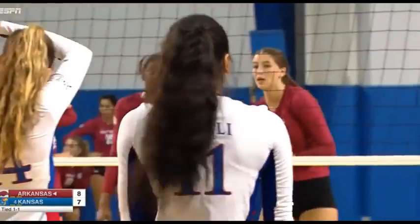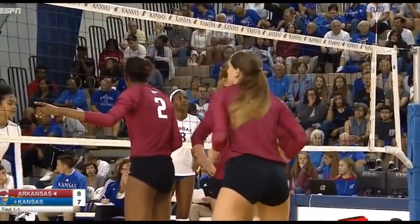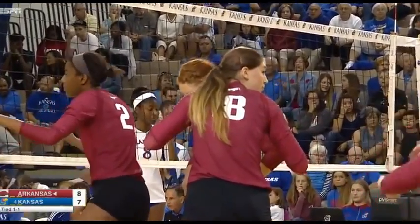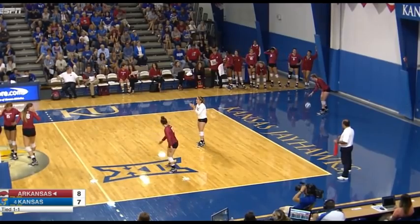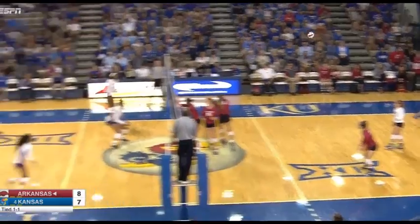And when you're serving, if you can stay close to that 1-to-1 ace to error ratio, you're pretty happy right now. Kansas with 9 service errors, only 3 aces. So that's an area where they've been aggressive, but they've missed too many serves.